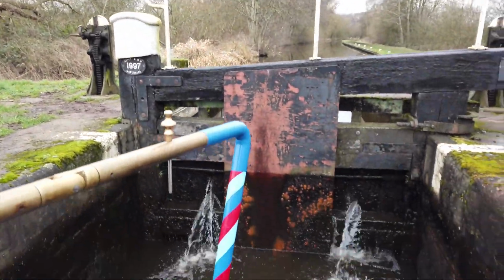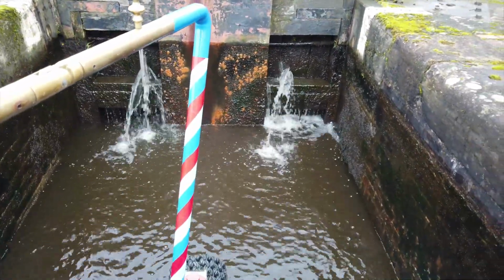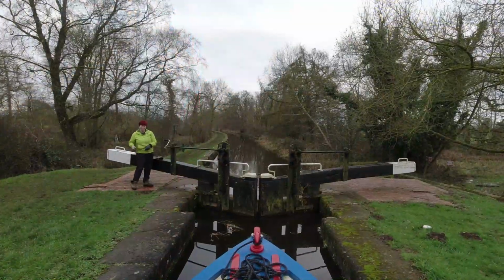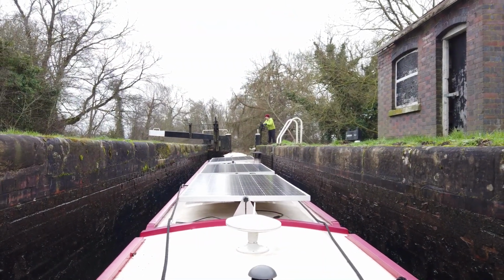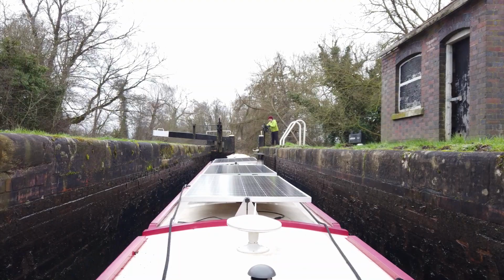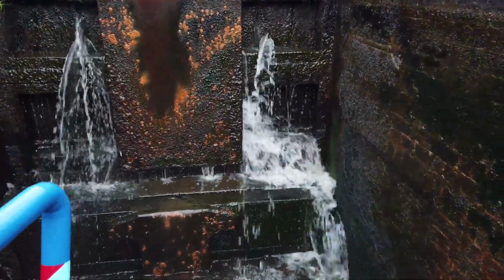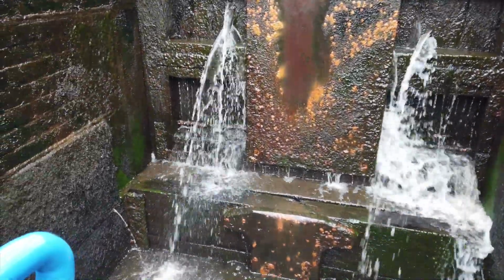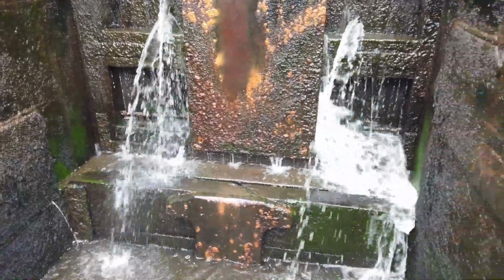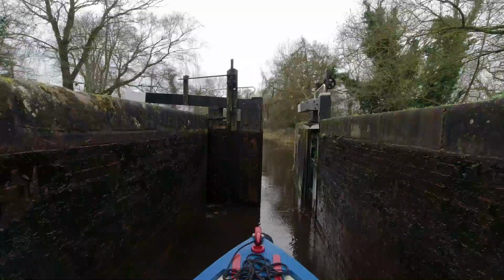Now when I was saying about those leaks, there's the first sign. I'll have a look in a minute when we get totally drained. Well, Ali's just opened the front right-hand lock gate. That means we're definitely as low as we're going. And yeah, look at this. That is why it filled up, even though a boat has only gone down it, so it should be empty. Helped us on this occasion though.